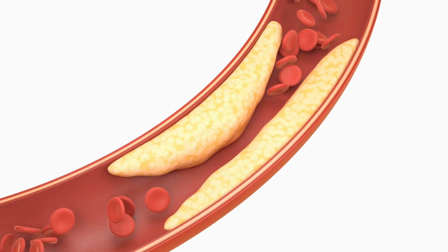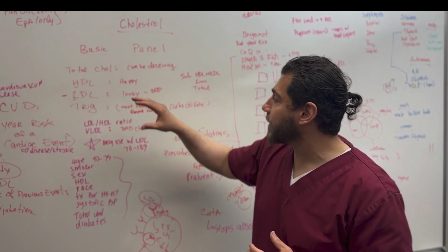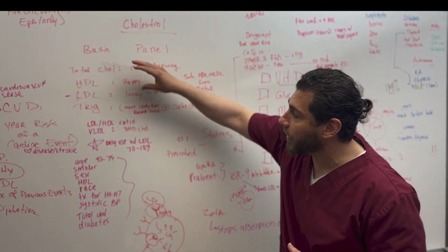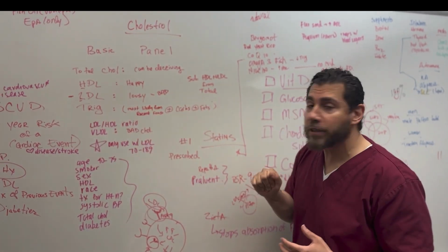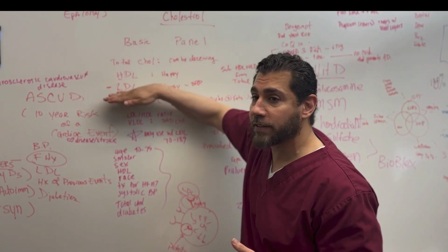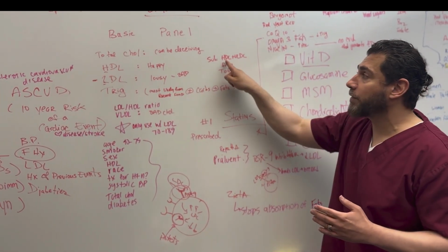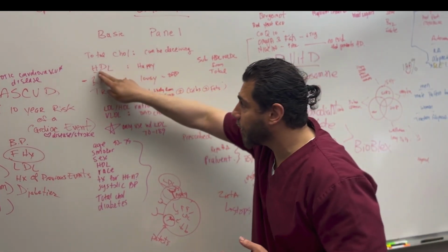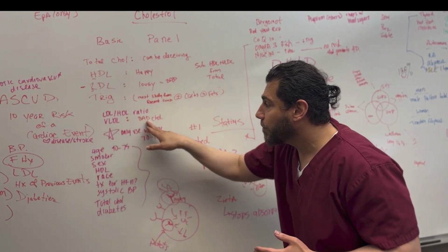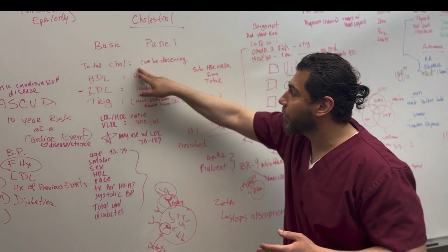So the LDL is the only item that is actually calculated based on your HDL and triglycerides. How do we calculate your LDL? In other words, your LDL, which is the worst one, the one we use for most of our information, is actually a combination of HDL, the good cholesterol, and your VLDL, another bad cholesterol. You add them together and you subtract it from your total cholesterol.